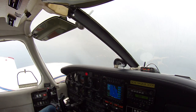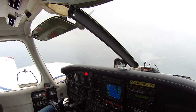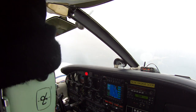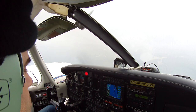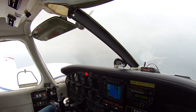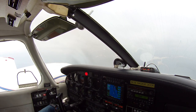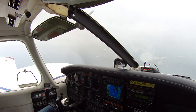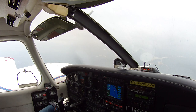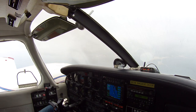So we're going to throttle back to 15 inches, just like so, about 2,400 RPM. We're going to put in 10 degrees of flaps, hold your altitude, 25, hold your altitude, and 40. Gonna drop the gear down. Gear is down and locked. Gonna trim as necessary for level flight. And we're gonna fly this airplane slow.